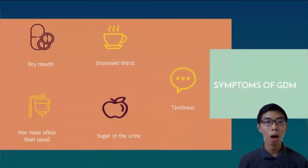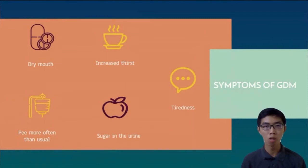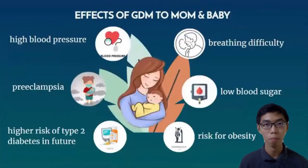So, how do you know if you are at risk of GDM? Well, most women with GDM have no symptoms. However, a few may develop overt diabetes and experience unusual thirst, frequent urination in large amounts, fatigue, and have sugar in the urine. So what effects will GDM bring?